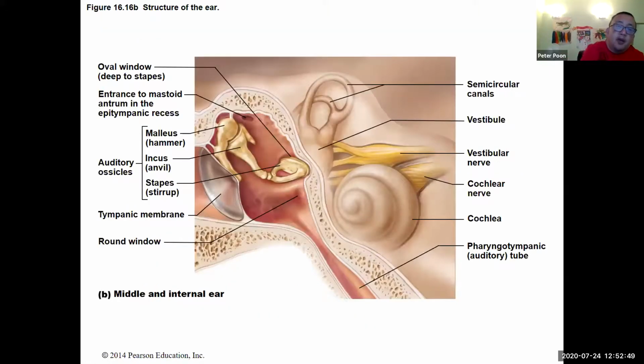So here are the three little ossicles. You have to know them: the hammer, anvil, and stirrup. So malleus, incus, stapes. Either format is correct.